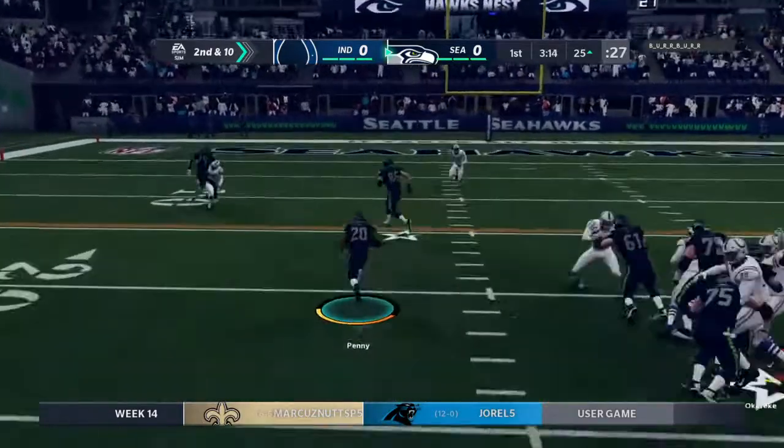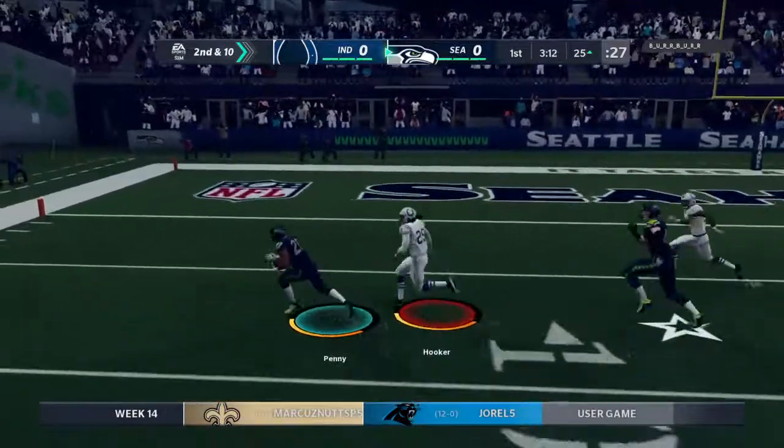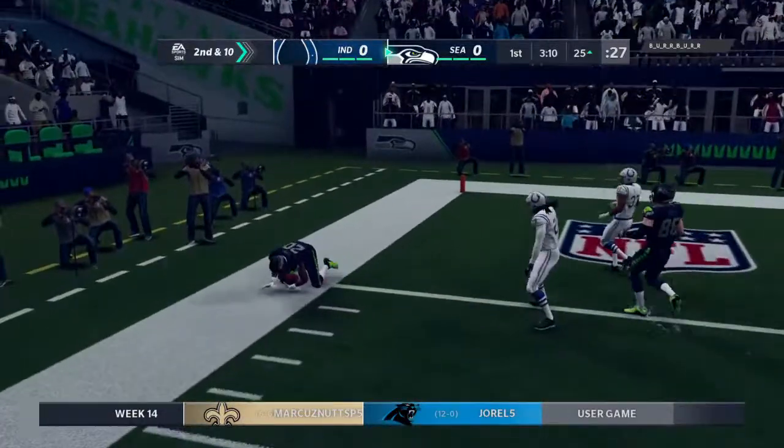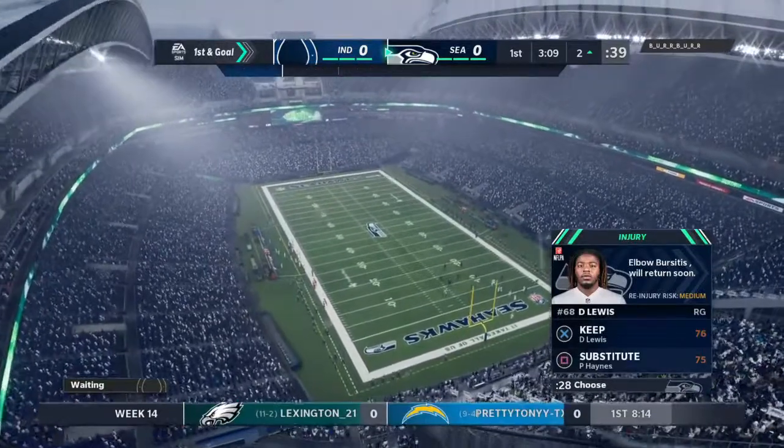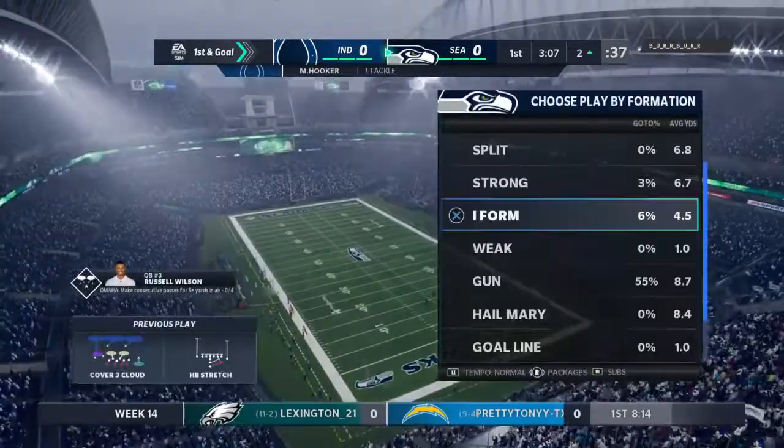They go back to the ground now with Penny. He'll have a first down inside the 10. And he'll finally be taken down at the 2-yard line. 23 yards on the pickup there and a first.